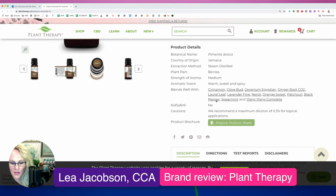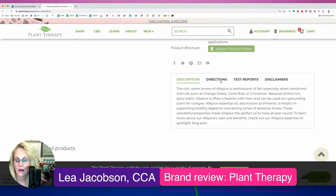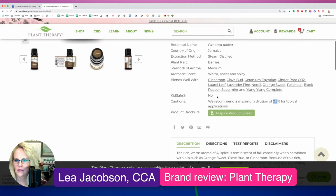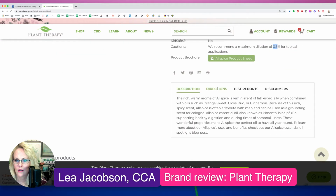So we have allspice. This is one of the few that I do not recommend using at all because it is so risky. So they're recommending 0.3% for topical use. According to Essential Oil Safety, that should be 0.15% if chosen to use topically. Let's see, where is their safety for... Do they not have a tab for safety?